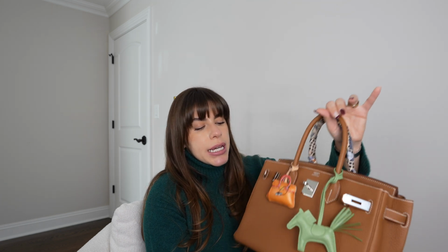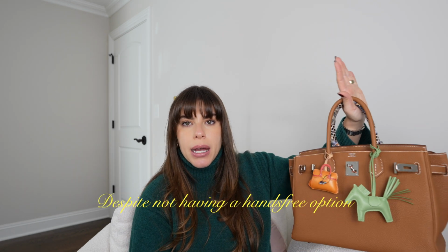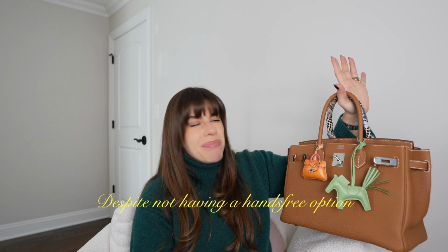So it really is a perfect mom bag. Do I wish it came in crossbody? No, because I probably would not wear it crossbody. Yes, I do love the option of having a shoulder bag, but I think that's what other bags are for. The Birkin is not meant for that. It's really meant to be a top handle bag.